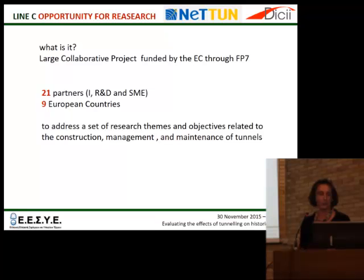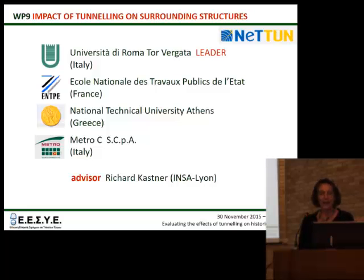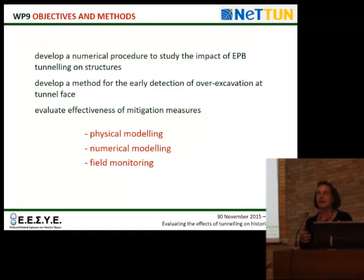What we want to do is to develop properly a numerical procedure to study the impact of EPB tunneling on structures, because although what I showed you, this 3D numerical modeling of tunnel advancement, might sound really sexy, it is not really. It is something really simple you do with a commercial code, and it doesn't contain any of the physical processes going on around the TBM. So it is just, let's say, a settlement generator. It's something that, by imposing the field of displacements at the tunnel boundary, creates a set of displacements that look like the ones we observe in practice. But it's very non-scientific in a way.